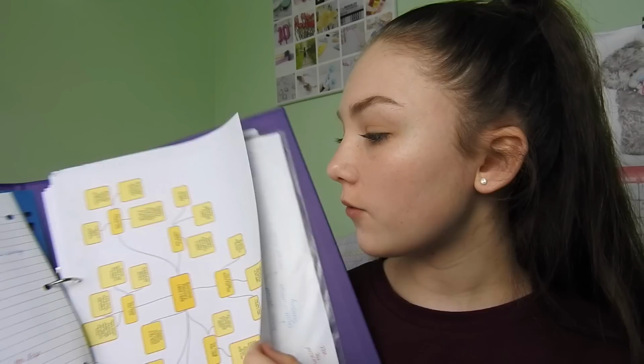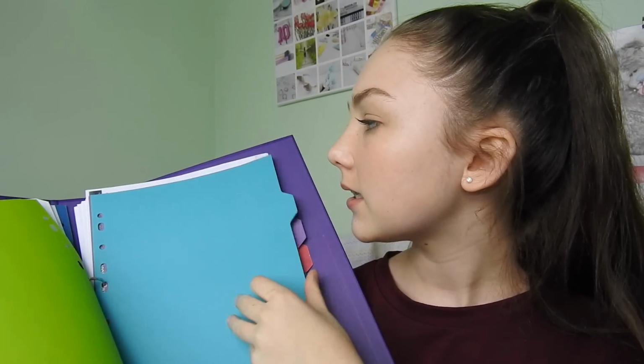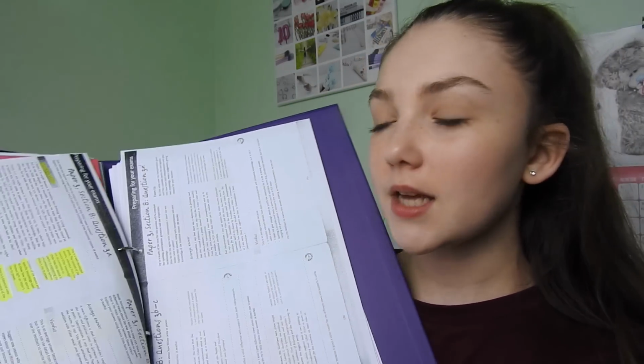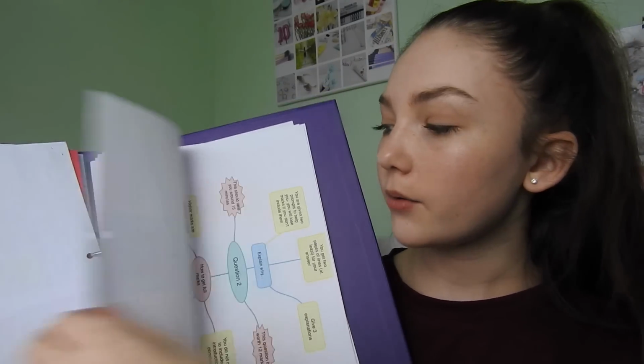The final one is for history. This is just a really nice purple one, and again I've separated it out, so I've got some notes in here, but I've also got some mind maps in here as well. And then I've got some stuff at the back about different paper 3 exams, so it's like revision guides. And then these are the mind maps I made myself, how to answer each question. So yeah, each binder was 75p.